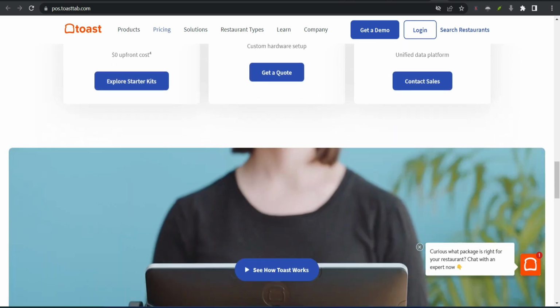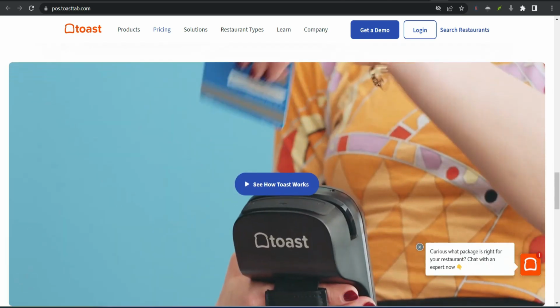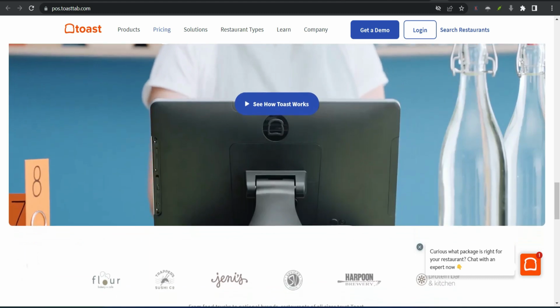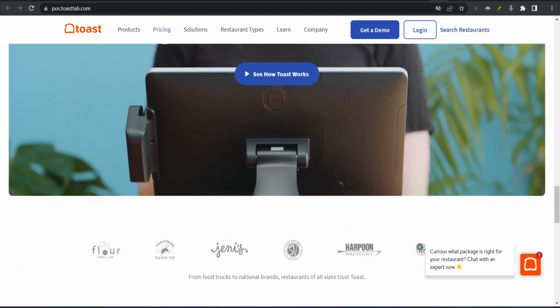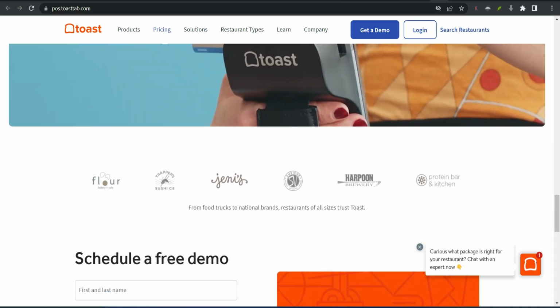This starter kit includes a cloud-based POS perfect for smaller operations. Toast also has an offline mode, which is ideal for businesses located in areas with spotty internet coverage. This means that you can still take and process orders even if your internet connection goes down.